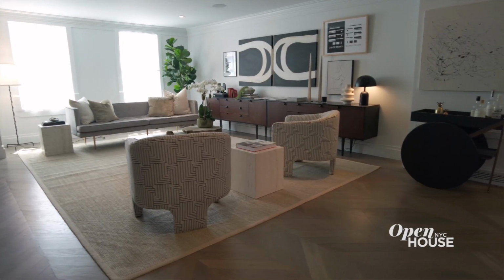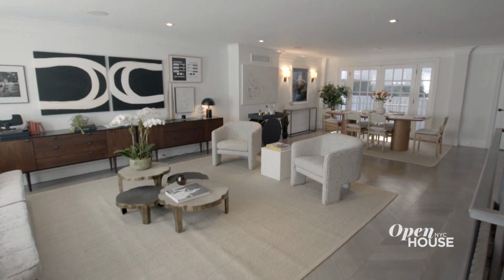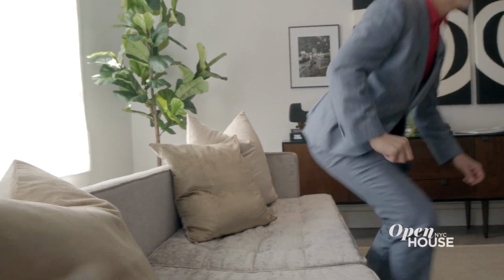And this entire floor features chevron patterned hardwood floors. They give everything a timeless sense of luxury, which is what this home is all about. It's really not hard imagining entertaining here, and with this much space, the more the merrier.